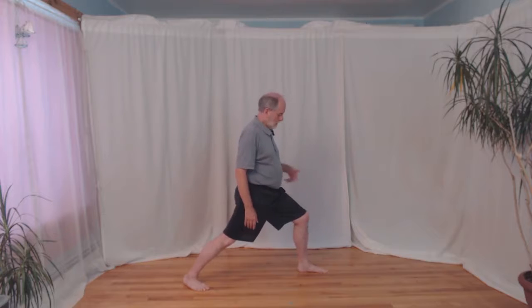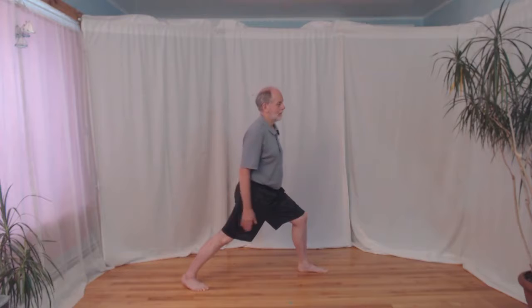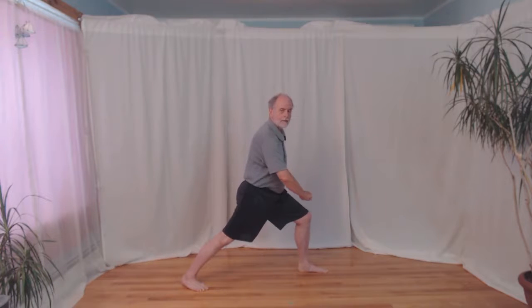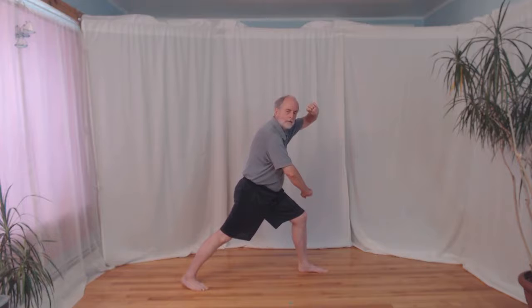Lower the hips. Eventually, we get the thigh parallel to the floor. We don't need to do that today. The hips are facing this way, more or less. Press into the back heel. Now, we look to the open side. This hand is down here by the knee. So this is the open side, so that arm is here. The other arm's up by the head, and we look off to the side.